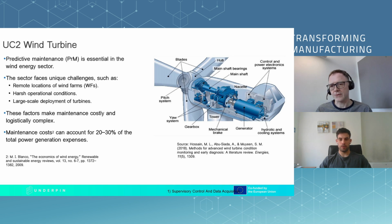And then you usually don't have just a single wind turbine, but a wind farm composed of multiple wind turbines. And all these factors make the maintenance and repairing of those systems quite costly, because it's logistically quite complex to reach them. And so the maintenance cost can add up to 20 to 30% of the total power generation expenses.